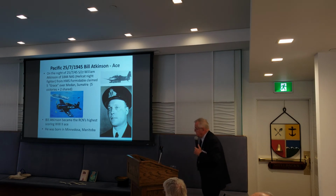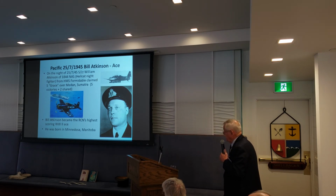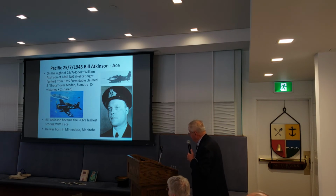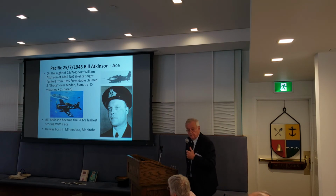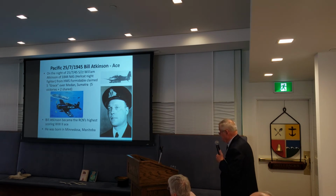A little later, in July, Bill Atkinson became an ace, shooting down his 5th Grace, which is that Japanese torpedo bomber up top there. He was flying the Hellcat night fighter that you can see in the painting, one of many taking off from one of the Royal Navy aircraft carriers. That's what they look like. Bill Atkinson became the RCN's highest scoring World War II ace with 5 victories and 2 shared. He's from Manitoba.